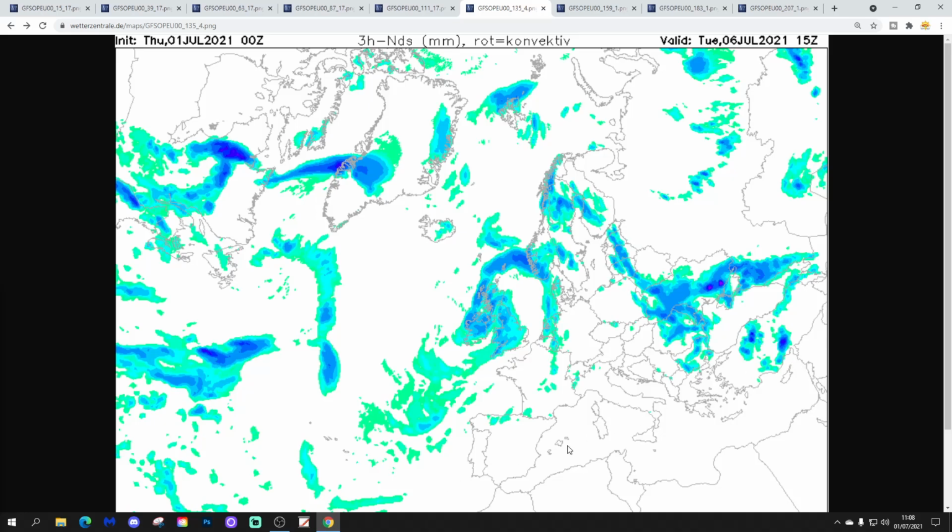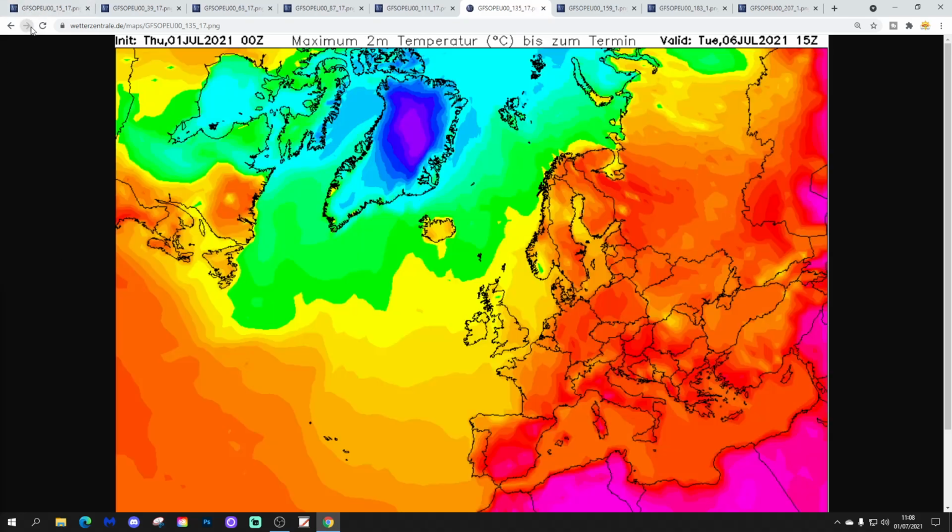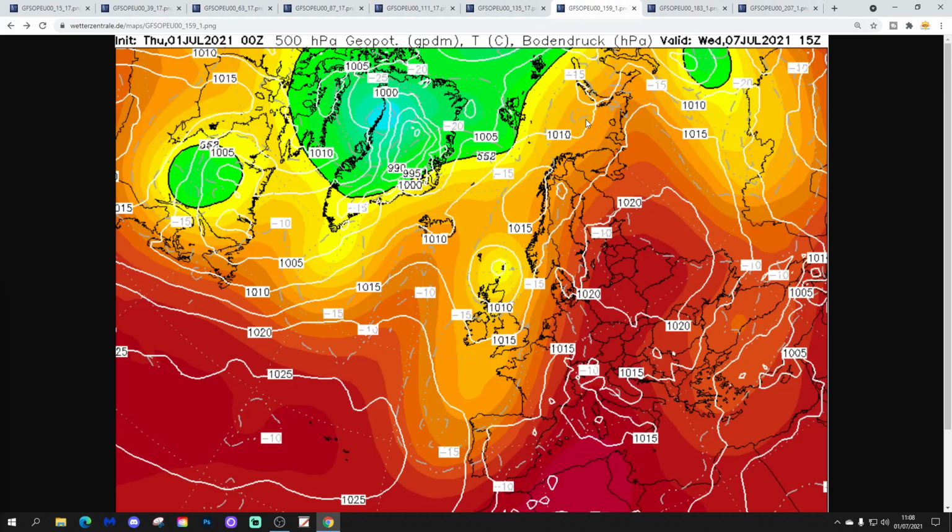Again, most parts of the Med and southern Europe, though, looking mainly dry, sunny and hot, with temperatures again widely through southern and eastern Europe, well into the 30 Celsius. It is a cooler scene in the far west and northwest of Europe once again.